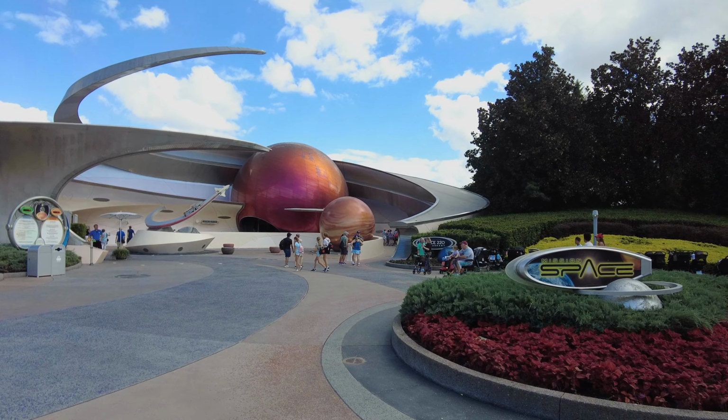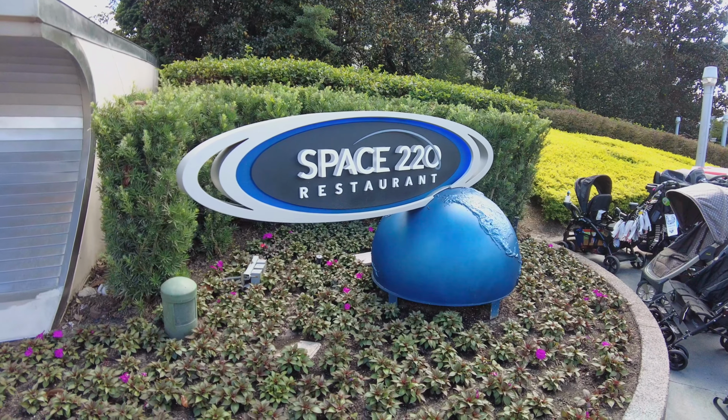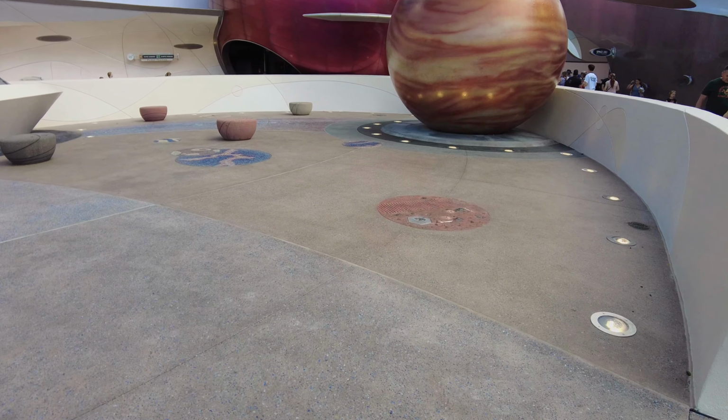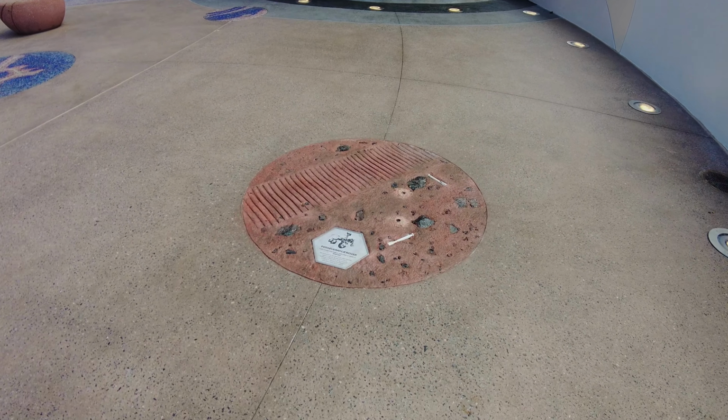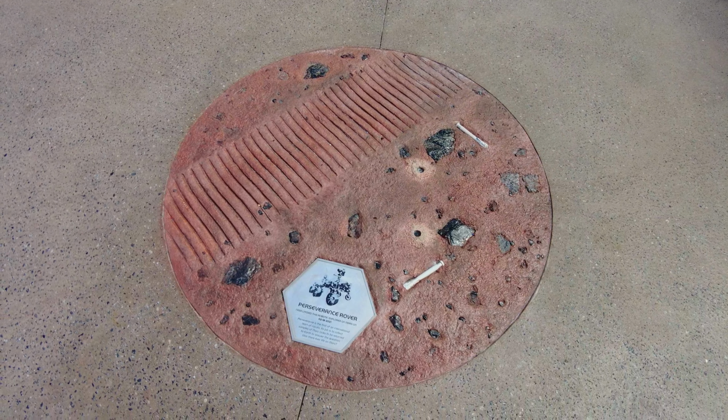Now, this restaurant is designed to give guests the experience of dining in space with immersive decor and simulated views of Earth from a space station. The reason why it's called Space 220 is that it's themed around a space station located 220 miles above the Earth's surface. The concept is to provide guests with a unique and futuristic dining experience, complete with a space elevator that transports guests from Epcot to the space station.